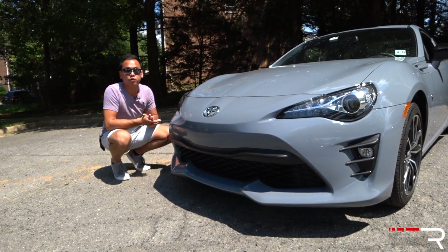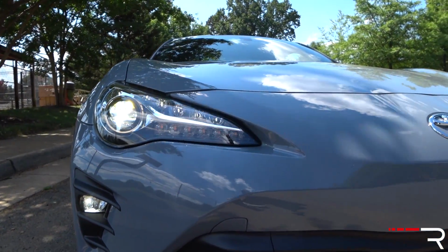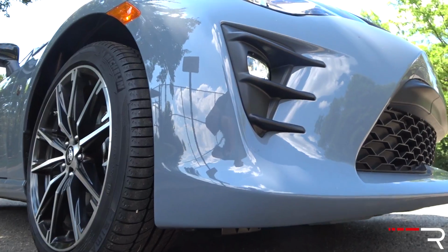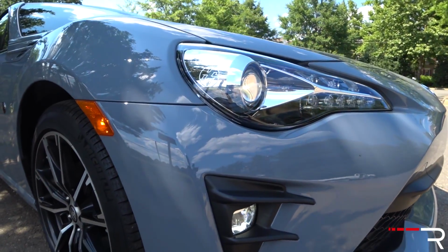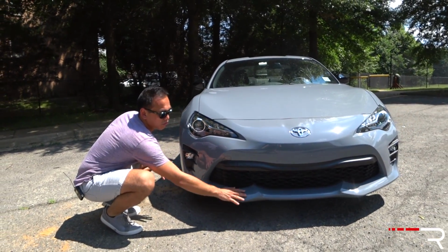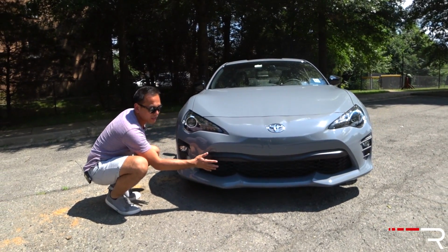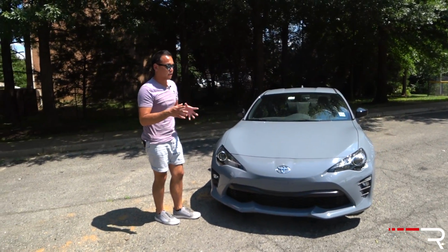You have standard full LED headlights with an LED low and high beam, LED daytime running light, and LED turn signal. And then this trim, because it's the GT, gives you the LED fog lights at the bottom, which definitely give this car a much more modern appearance. You can see the front fascia here. It's got this fang kind of look here. It looks a little bit interesting. Again, some of you may prefer the Subaru twin for its actual overall design.